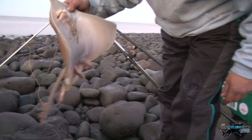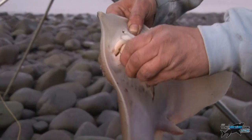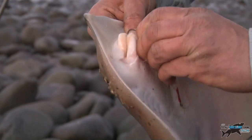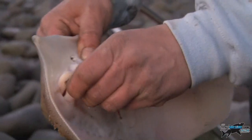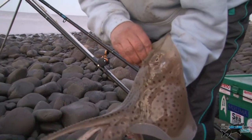So, okay. And what did that one take? Whole unwashed squid. So there we go. Oh, nice size ray. So it'd be about the average off this beach, that one? Yeah, you get plenty of them this size. This one's probably a couple of pounds.